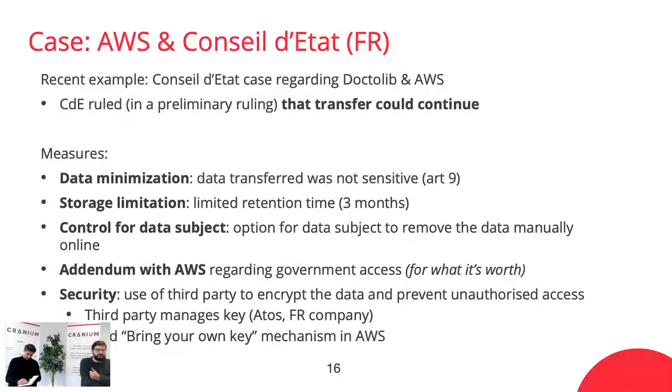They also applied some specific security measures in this case. We mentioned encryption quite a bit in the use cases by the EDPB, and this is something that they applied as well. They said, well, we take our data, and then we have a third party, Atos in this case, which is a French organization. They encrypt the data, and then they send it to AWS. And we use a mechanism in AWS which is called bring your own key, which means we don't let Amazon generate the encryption keys. No, we take our own key and then we bring it to the Amazon environment, which provides additional safeguards. They used Atos as the third party to provide additional security.